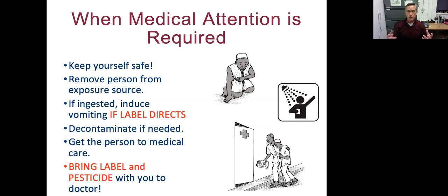If it's a contamination event, get them out of their clothes, and decontaminate them if necessary. If they've ingested the pesticide, induce vomiting, but only if the label directs. There are some pesticides where the label will direct you that if ingested, do not induce vomiting, because that can actually make the situation worse. People can vomit the pesticide back up, and because of the nature of the pesticide, it can get into the lungs, and then you have a worse problem. So decontaminate the victim if necessary, and then get the person to a medical facility. And when you take them to the hospital, you want to ensure that you bring the pesticide container and the label so that the doctor knows what they were exposed to and how to treat them.